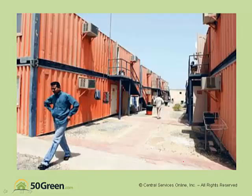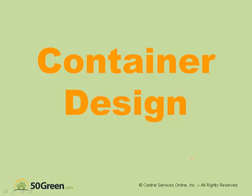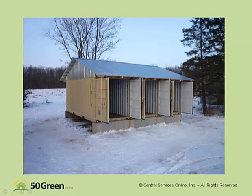Again, I think this one is in Dubai. They look a little depressing, doesn't it? But at least they have air conditioning. Okay, so container design. Now, simple is good with containers.